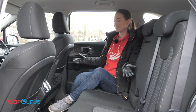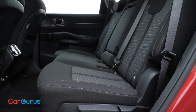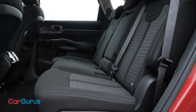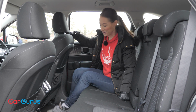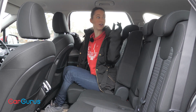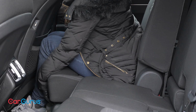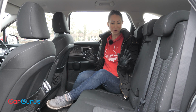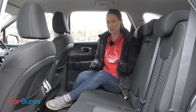Arguably, space in the passenger compartment is even more important, and thankfully there's plenty of it. There is loads of headroom and legroom, so taller passengers will be very comfortable. Plus, you can slide the seats backwards and forwards to provide either more boot space or more legroom for the people sitting in the 3rd row. And then if you do have 3 adults sitting side by side, it's actually quite roomy.